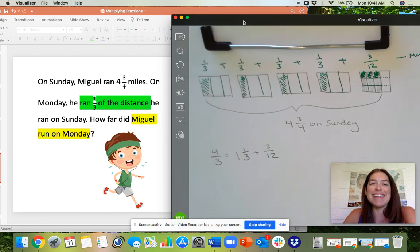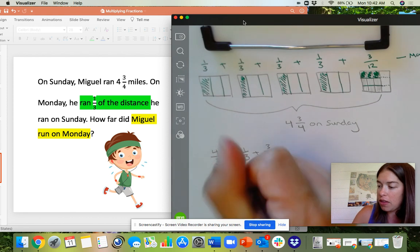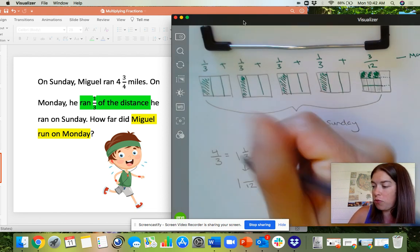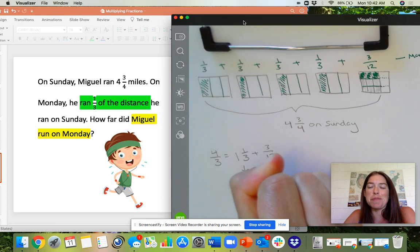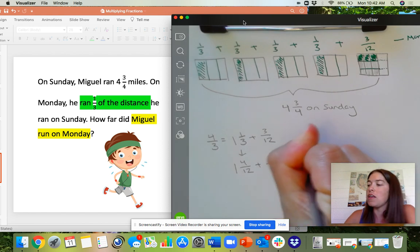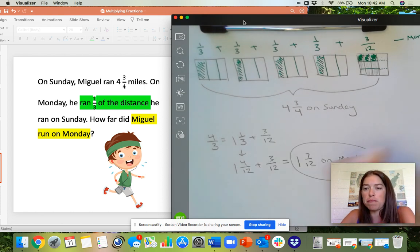Before I can add this, now I need to find a common denominator. I can't add thirds and 12ths without my common denominator. So I would turn this into 1, and let's see, multiply 3 times 4. So 1 times 4, this would be 1 4/12 plus 3/12. Luckily, we are experts at adding fractions. I know 1 4/12 plus 3/12 is 1 7/12. So on Monday, he only ran 1 7/12 miles.